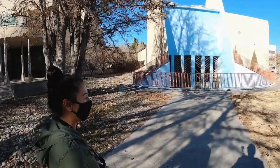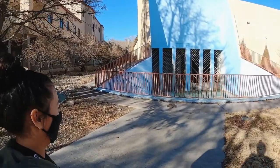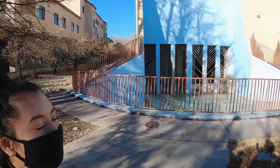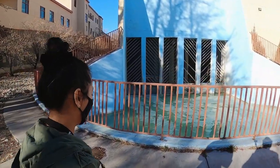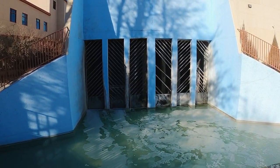And then do you think you'll be able to be heard over the sound of the water? Like, we have a waterfall. All right, where's the waterfall? Let's see if you guys can see it.